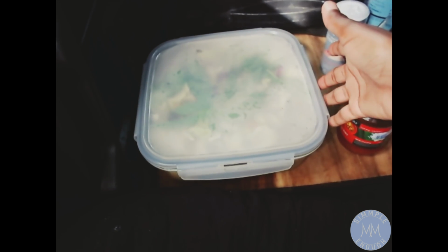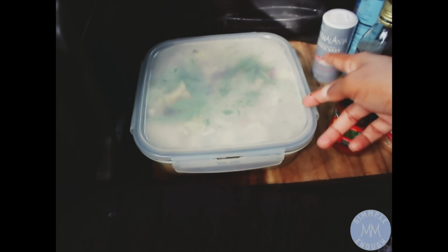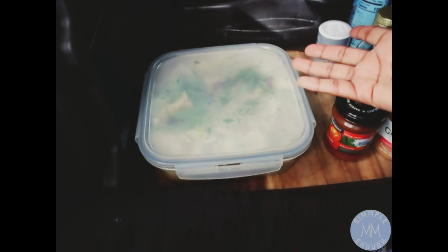So if you want to save a little bit of money and a little time throughout your week while living in your vehicle, then I would definitely try cooking 1 or 2 large meals to eat for the week and see how it works for you.